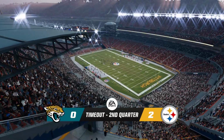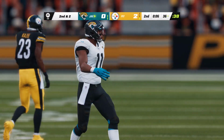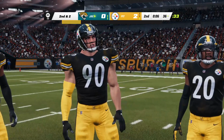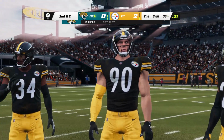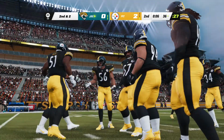Now a timeout taken. Perhaps a chance for one more quick play and then another timeout if they hurry. We'll see. Out comes the Jacksonville offense as they get set to take over here. Maybe time for one quick completion to get into field goal range.